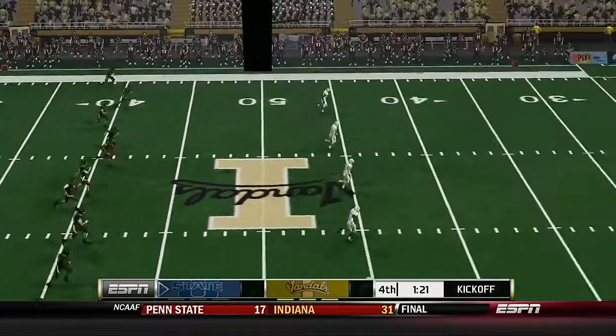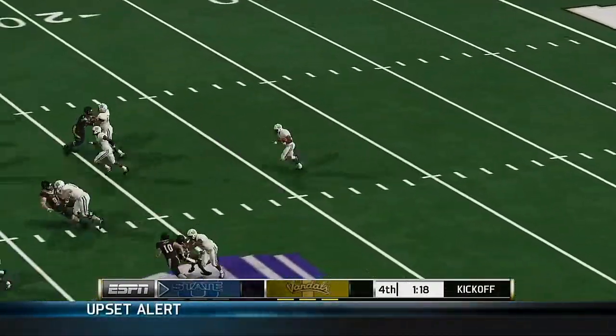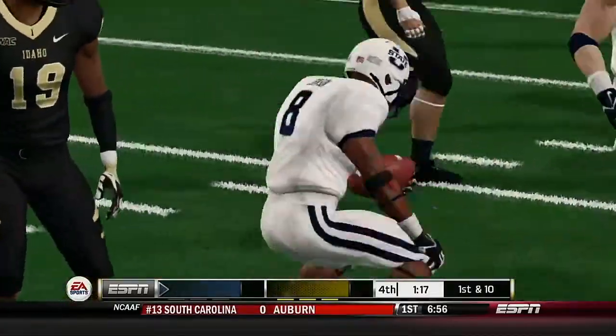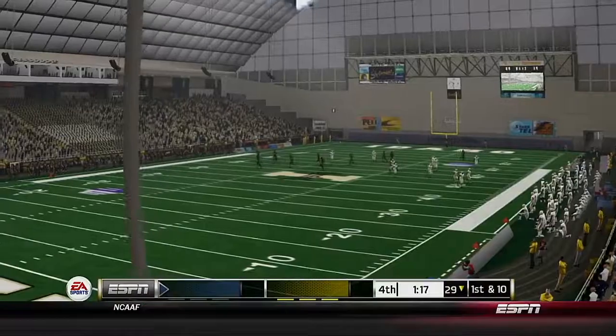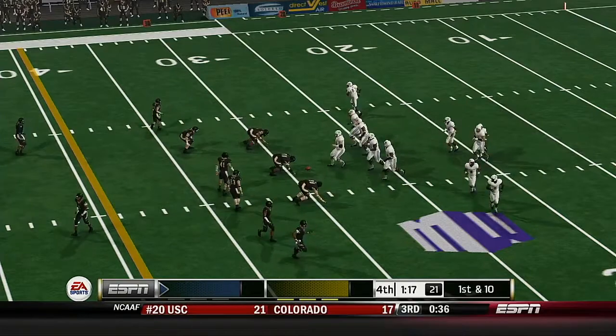They line up to kick this one away. He makes it out to maybe the 29-yard line. Both squads are digging in now. Let's see what happens on this next drive.